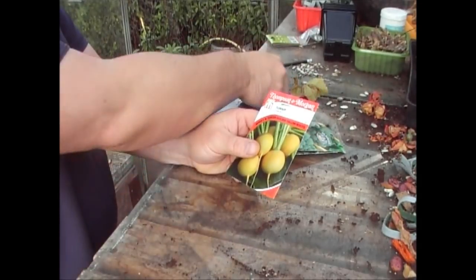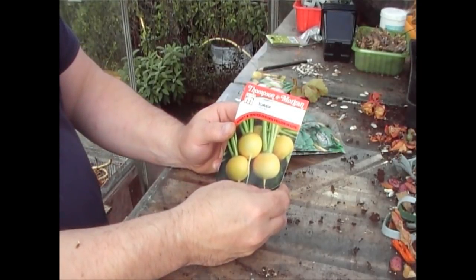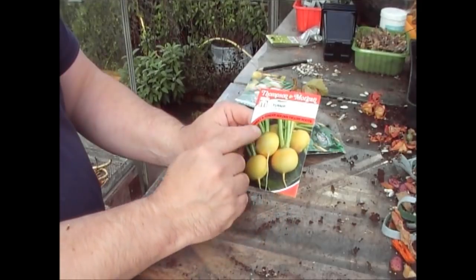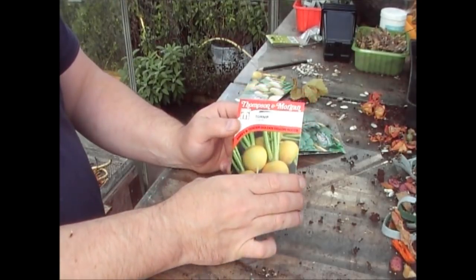The next one is this one, which is Golden Ball turnip. I've not grown these before. I've grown one that is yellow before, but I don't think it was this one that I grew. This is from Thompson and Morgan.